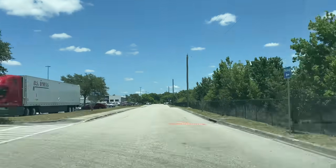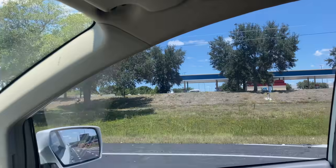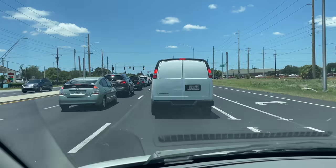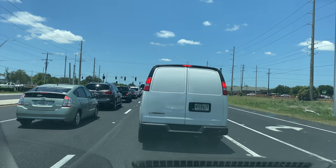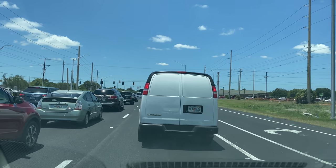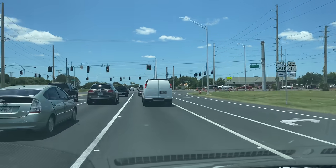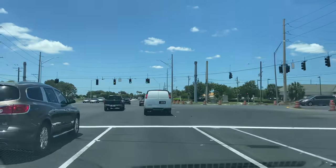I also want to show you guys how conveniently located the community is. This is Walmart, and then you have the Walmart gas station right by it, and right across the street you have a Wawa gas station. At the opposite end of the light, you have an Aldi's. You also have McDonald's, Publix, a liquor store, all within a pretty good distance.